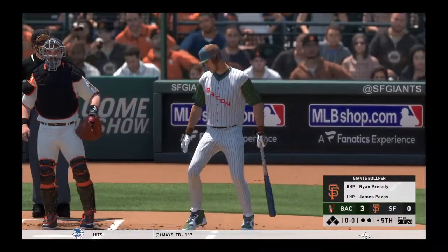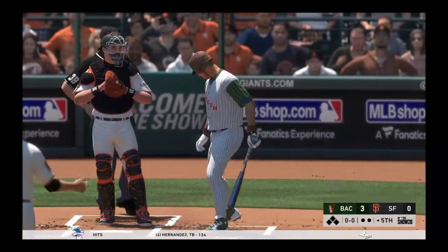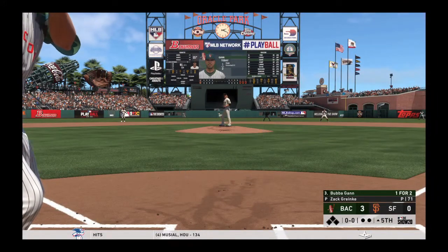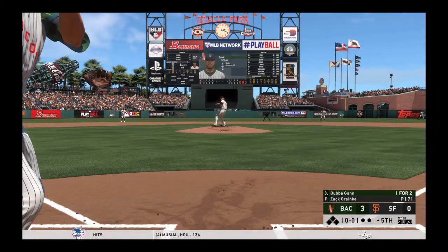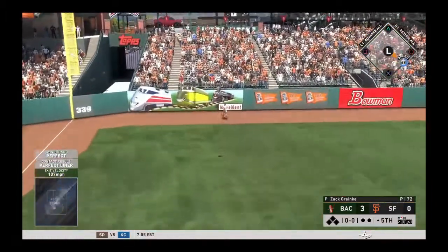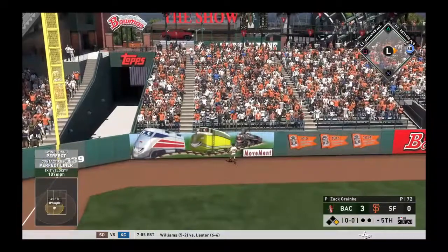So striding forward now, Bubba Gann. He got on top of one and was a ground out victim last time. Ready with the first pitch. Here it comes. Oh, and he gets the inning started with a bang as this is hit high and deep to left field. Booyah!